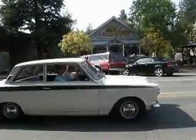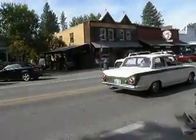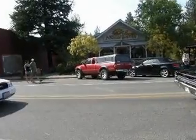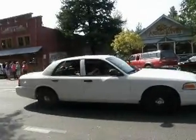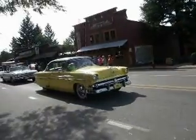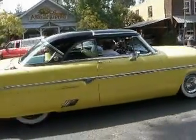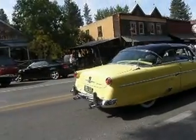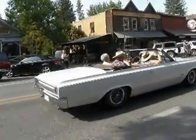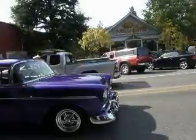That's a Lotus Cortina. Got a Lotus Cortina. There you go. Nice. Oh, look at this, 1954. Let's hear it for 1954. Oh my gosh. All right. Whoa, convertible. Watch the cowboy hat. Nice. Plymouth. Whoa, what a great color.